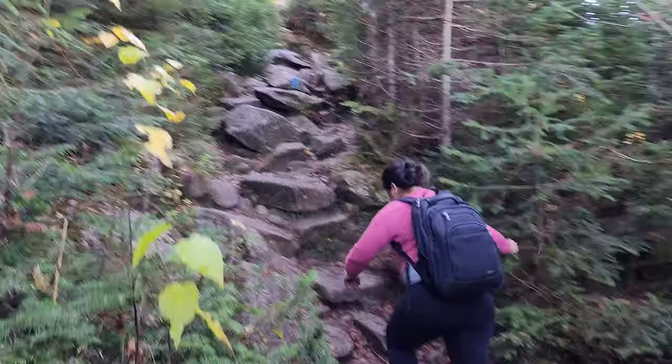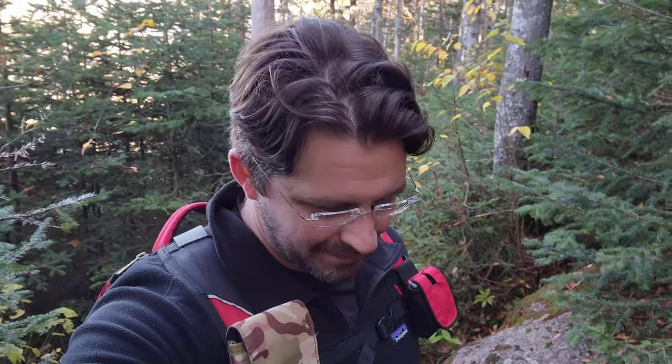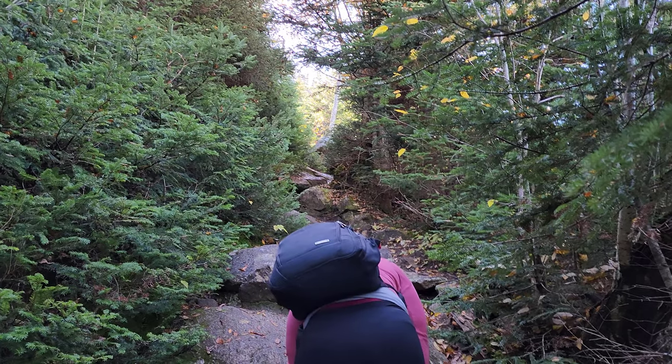It's gotten pretty steep. People do keep warning us that ice is coming. They say it hasn't thawed yet. I don't think the ice is gonna thaw at all today. It gives me another reason why I'm happy that we don't have to go down this trail. We are taking the tram and we are gonna get good footage and it's gonna be amazing.